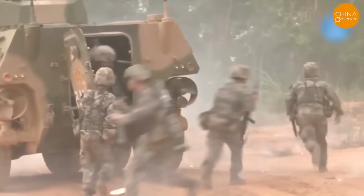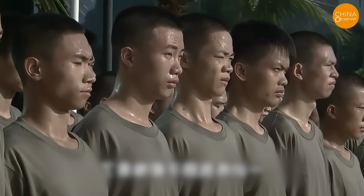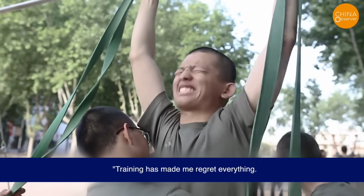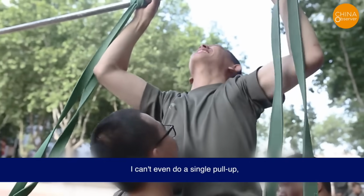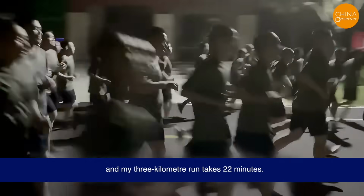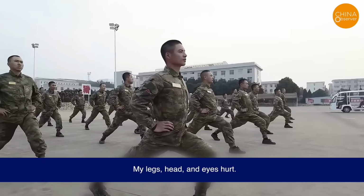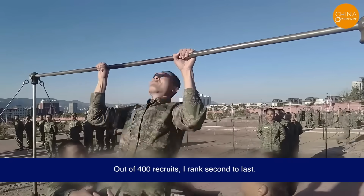A widely shared Douyin video captures a recruit lamenting, 一训练我肠子都悔青。 Training has made me regret everything. I can't even do a single pull-up, barely manage 10 push-ups, and my 3-kilometer run takes 22 minutes. My legs, head, and eyes hurt. Out of 400 recruits, I ranked second to last.